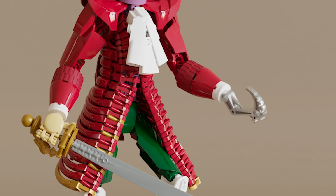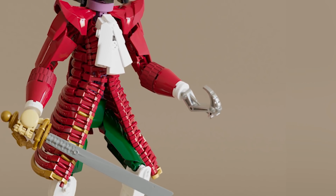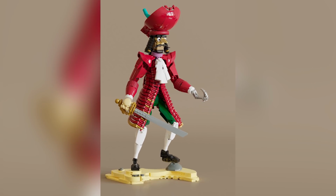And I mean, this guy's got a hook. This is a real hook for Captain Hook. This is something that you certainly wouldn't want to be pierced by or caught from.